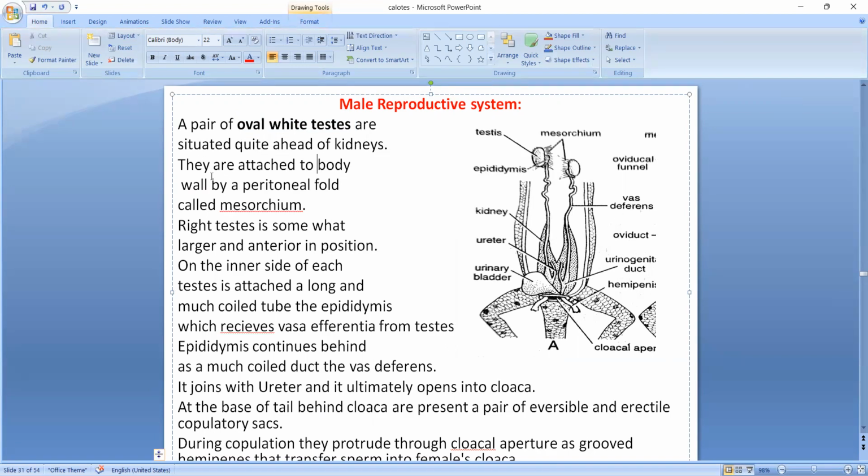They are attached to the body wall by a peritoneal fold. So as usual, that is the mesorchium. This is also a basic point we must remember. Then if you observe here, the right testis is somewhat larger and anterior in position. That is the only difference here.